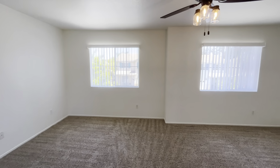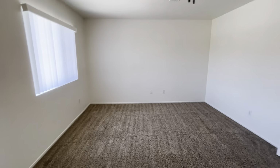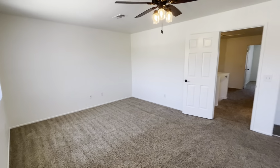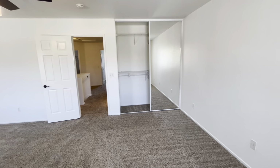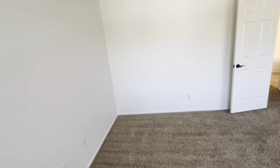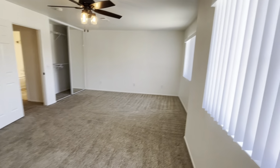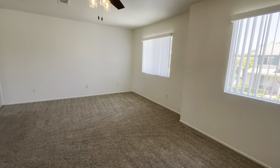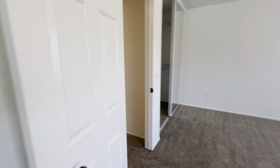This one is very large. This actually is not the primary bedroom, but it's about the same size as it, maybe a little smaller. Ceiling fan is here. Mirrored closets. Lots of natural light from the 2 windows, which is great. This house is located on a cul-de-sac, so it feels very private. It is quiet here.